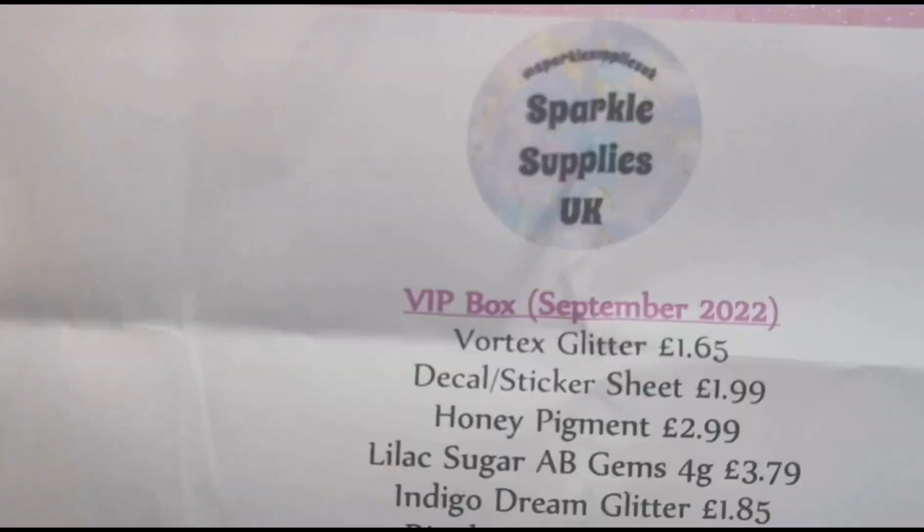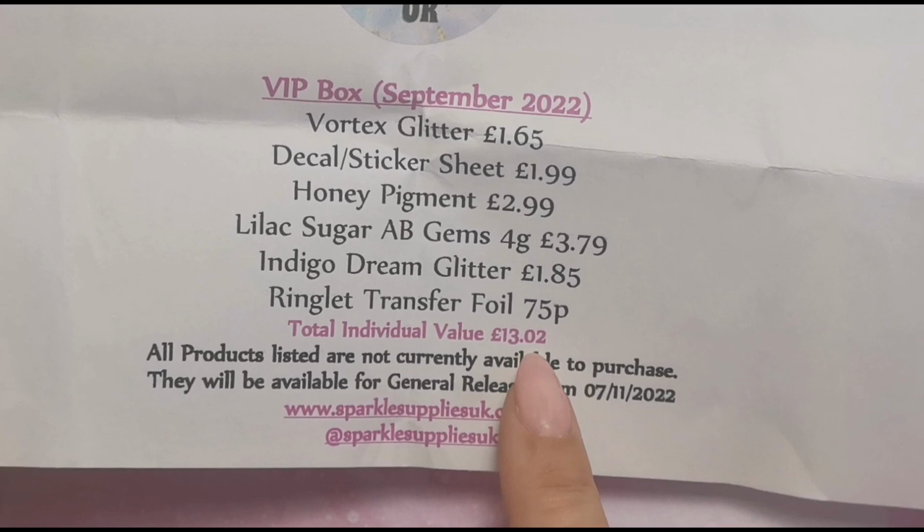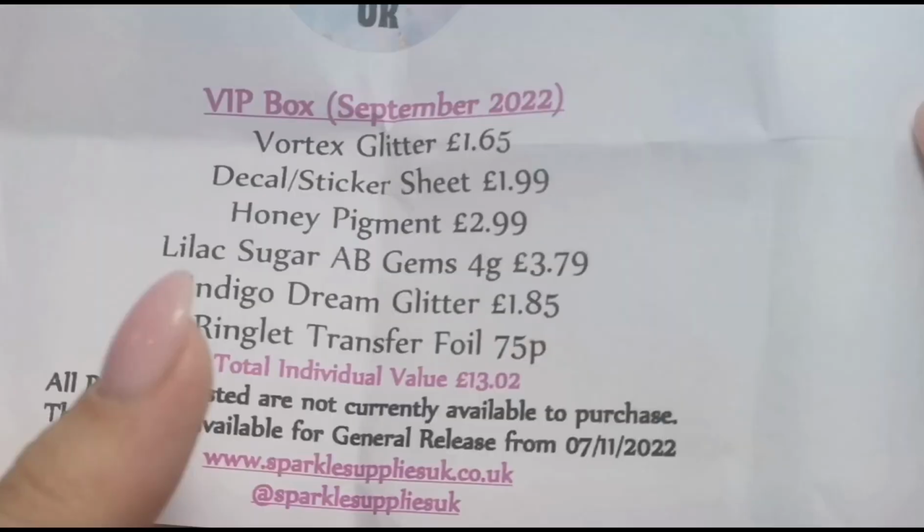So this is what's going to be in here. I'm not going to tell you individually how much everything is; you can just refer back to this. But as you can see, the total is £13.02 for everything in this box if you bought it individually when it goes on general sale on the 7th of November.